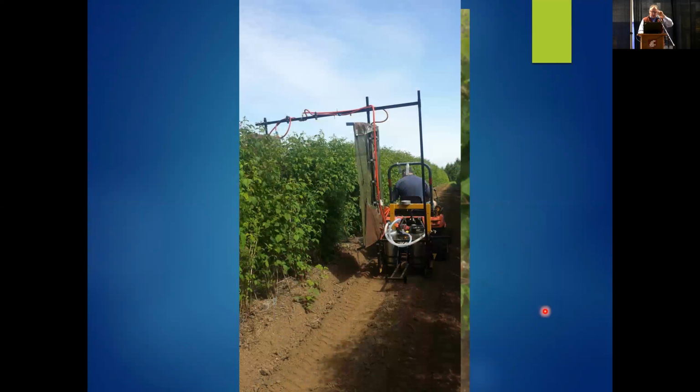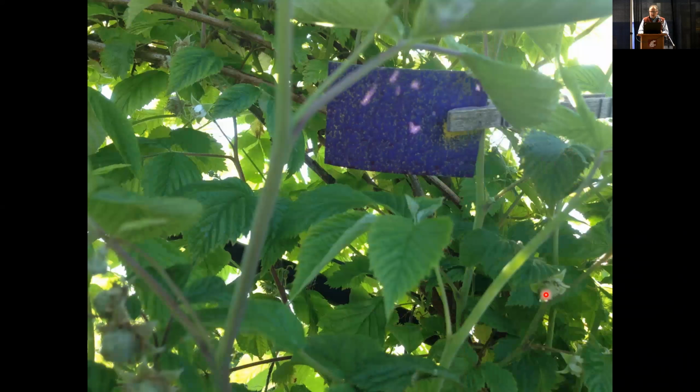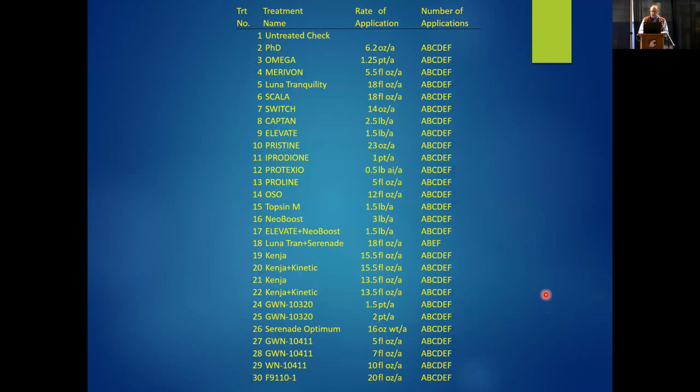This is our sprayer. This is a research sprayer. We can use multiple applications on here. We want to make sure that we get good coverage, so we have these cards that turn color when moisture hits it, and you clip that onto the middle of the canopy, and that tells us that we're getting adequate coverage.